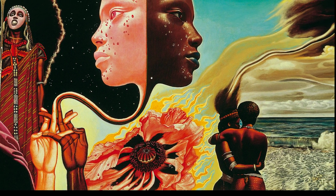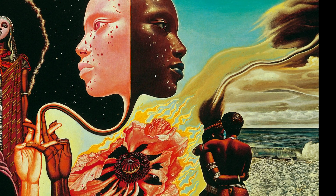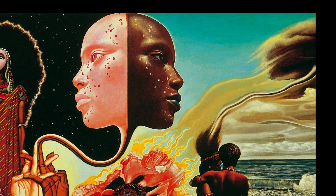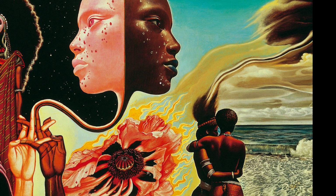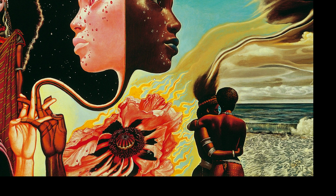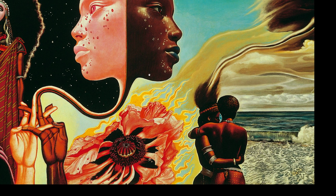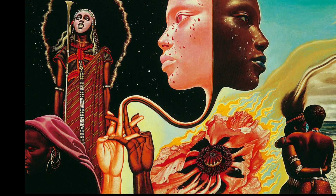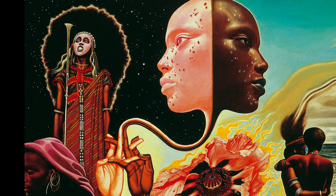It's really one of those things that I think is highly underappreciated just in general. African design is absolutely beautiful. The shapes and the exaggeration that's used in it is fantastic.